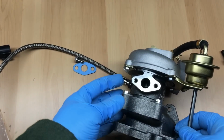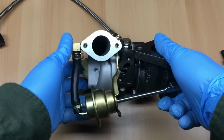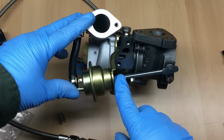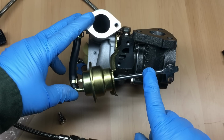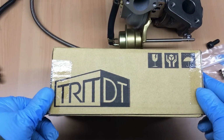Now this will upset some people, but we're not going to go crazy with the boost. I don't recall exactly, but this actuator is set up to open the wastegate at about 14 or 15 psi of boost, and it's hard to say whether this turbo will actually make that amount of boost, but just to be on the safe side, we're going to get rid of this actuator and install an adjustable one. Our plan is to initially set the boost to about 7 psi or 0.5 bar.